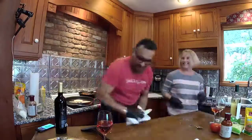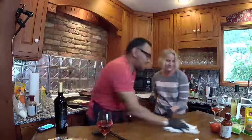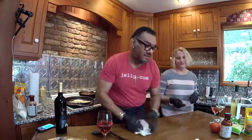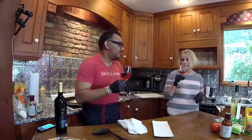At least you think you are, depending on how much you've had to drink. I love rosé. I used to be that person that says, I only drink reds. Rosé all day, it's a great wine, and especially this one. I mean, Texas is making some amazing rosé.